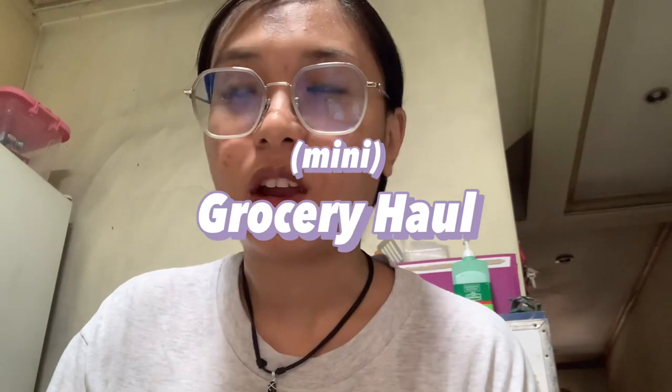Everyone. So I just came back from the grocery and I'm gonna show you my little grocery haul. I only got a few things just because I did most of my grocery shopping last week. I got some eggs, some bread. I also got this unmeat tocino. Got some lemons. I think I might make some lemonade later.